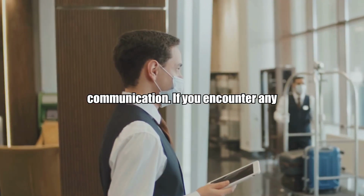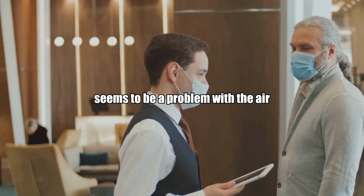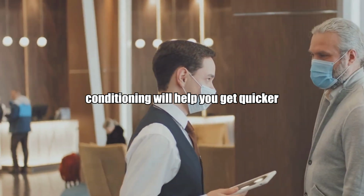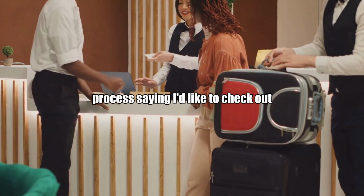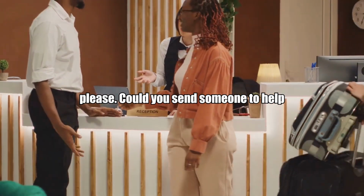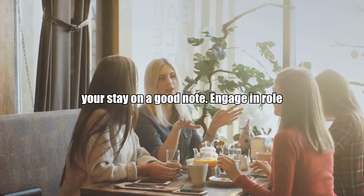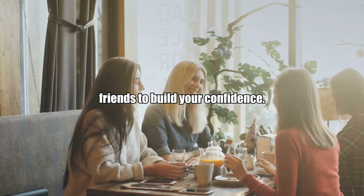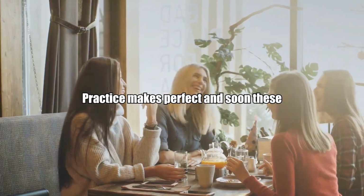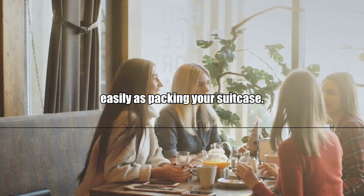If you encounter any issues, stating them calmly, like, "There seems to be a problem with the air conditioning," will help you get quicker assistance. Don't forget the checkout process. Saying, "I'd like to check out, please. Could you send someone to help with my luggage?" is a great way to end your stay on a good note. Engage in role plays or practice these dialogues with friends to build your confidence. Practice makes perfect, and soon these phrases will roll off your tongue as easily as packing your suitcase.